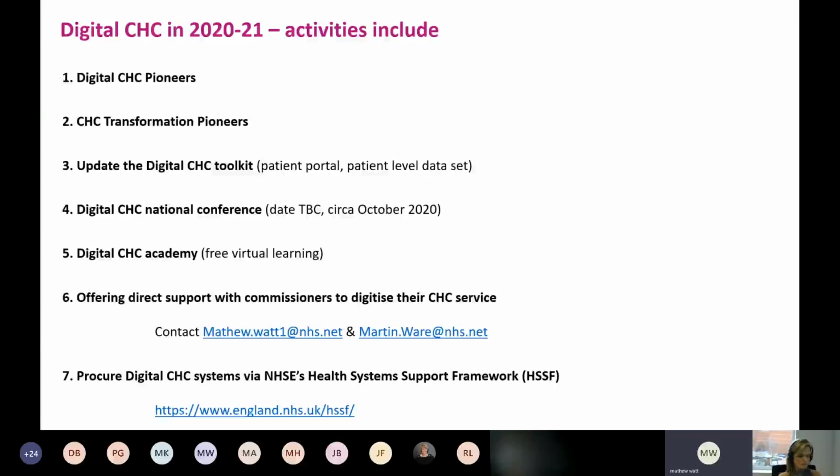We're also working with commissioners on a national basis across health and social care, offering direct support. If you want to digitise your service, you don't know what to do, feel free to come to speak to us. We can even work with you directly through our SIP regional leads and the new ADAS regional leads. So any support you want, do get in touch with myself and Martin.